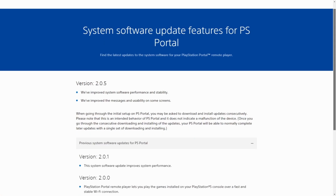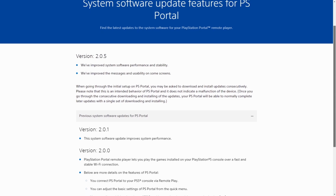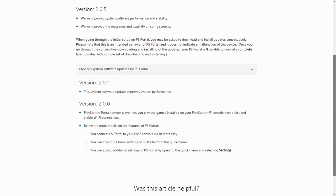Now, originally, after my first few days with the Portal, I was fed up with the issues, and I was just going to flat out return it. But they have released 2 updates since the launch of the device, and it gives me hope that Sony is moving in the right direction with the Portal.